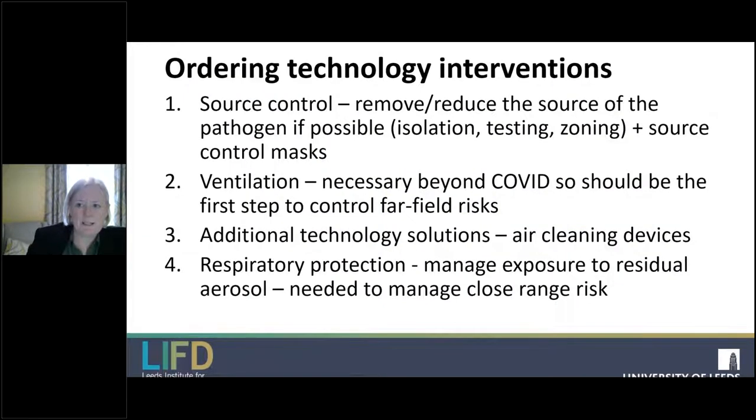So when we think about technology routes, the engineering routes to mitigate transmission, the first thing we do is not jump in straight away and say, let's ventilate the room. First thing we do is say, well, can we remove the source of the pathogen? And I think we mustn't forget that's a really important step in this, because actually if we can, in a healthcare setting, isolate somebody, we can test them and put them in an isolation space, or we can use source control masks. Actually, that's the first step because you reduce how much goes into the air in the first place.